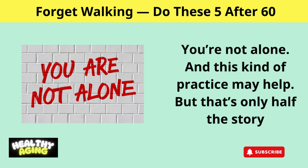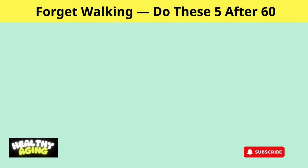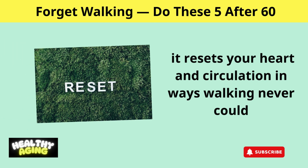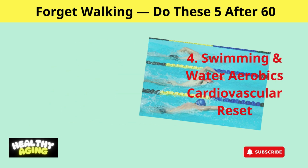But that's only half the story, because the next exercise doesn't just protect the brain, it resets your heart and circulation in ways walking never could. 4. Swimming in water, aerobics, cardiovascular reset.